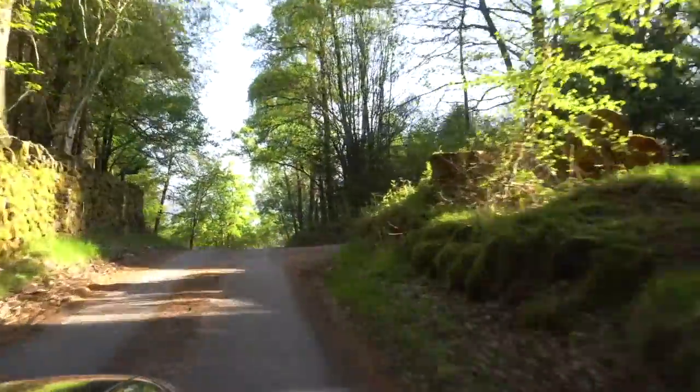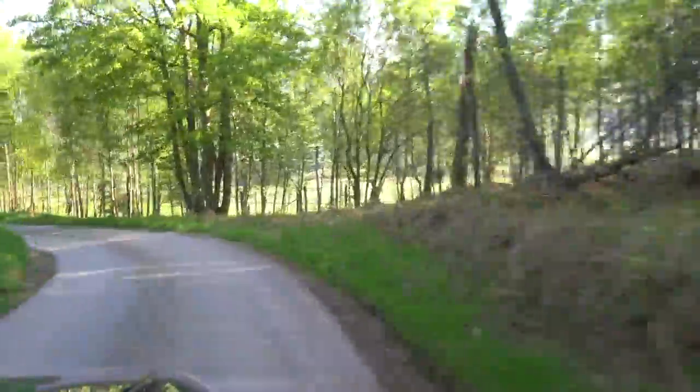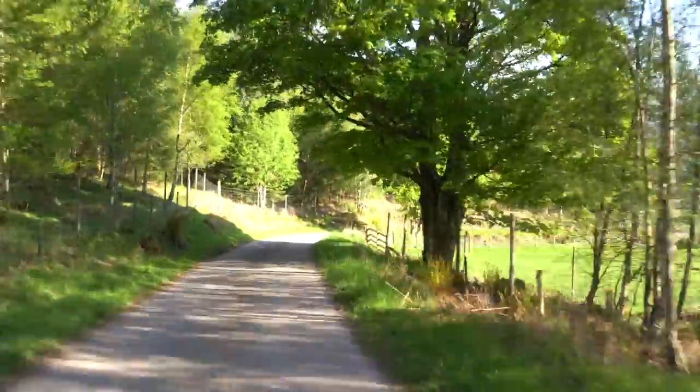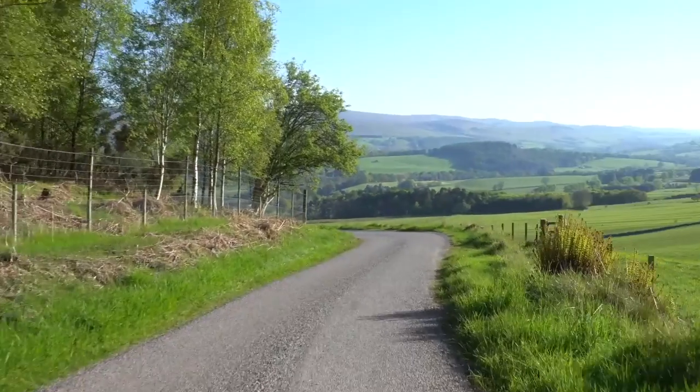So here we come over the crest of the hill, we're coming down, and as we come out of the trees, you're going to see this wonderful view. And it'll be a challenge to get a good shot of it. So buckle up, here we go.